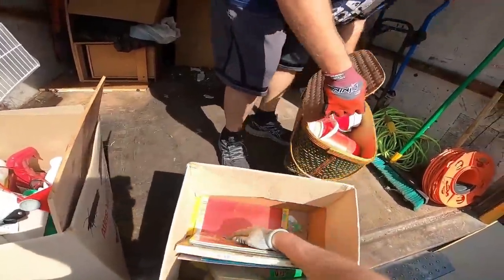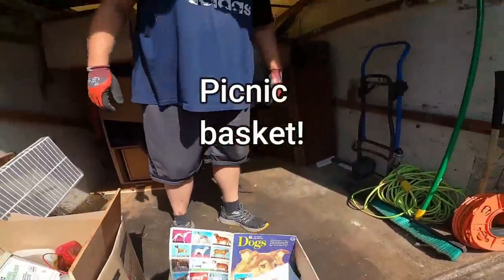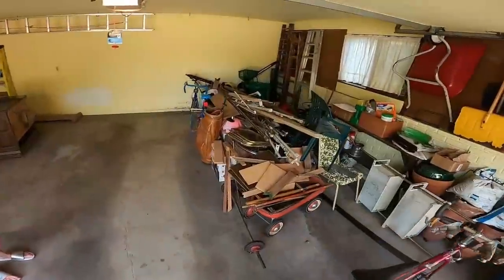Oh, it's Yogi Bear. Yogi Bear, where's the Yogi Bear? The picnic basket. Oh, I got it. Hey, Boo Boo.